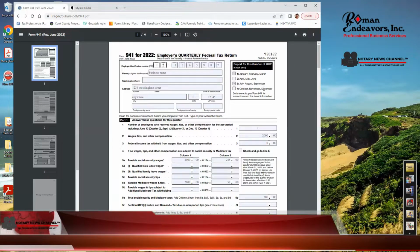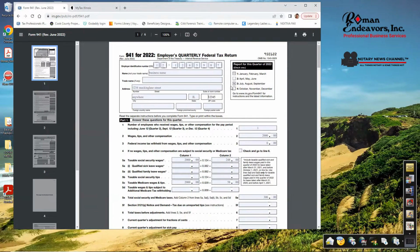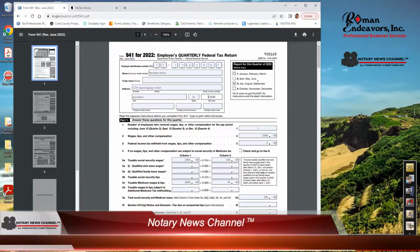So you can see that I have pre-filled this out. At the very top, you're going to fill in your EIN number for your business, your business name, the address of your business, city, state, and zip. And then you're going to check here in box 3 for July, August, and September, because this is the quarter that is currently due in October. So July, August, September, you're going to check this box.